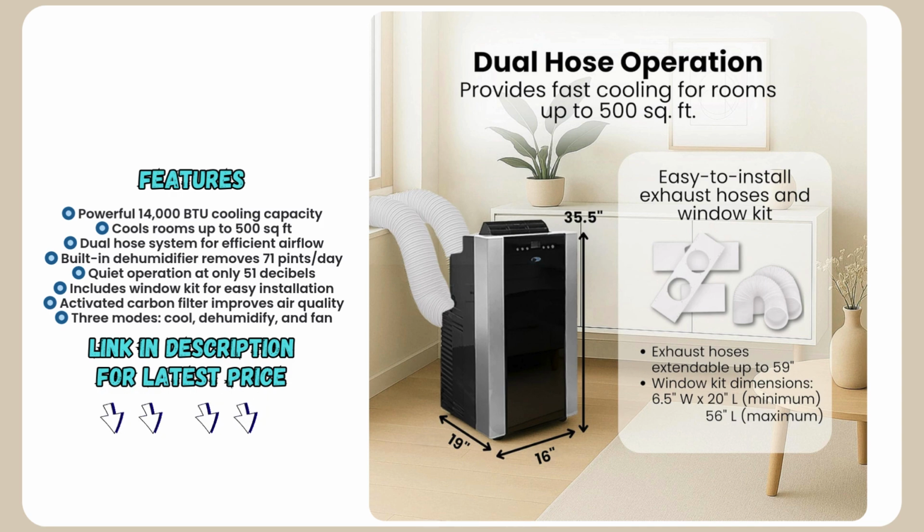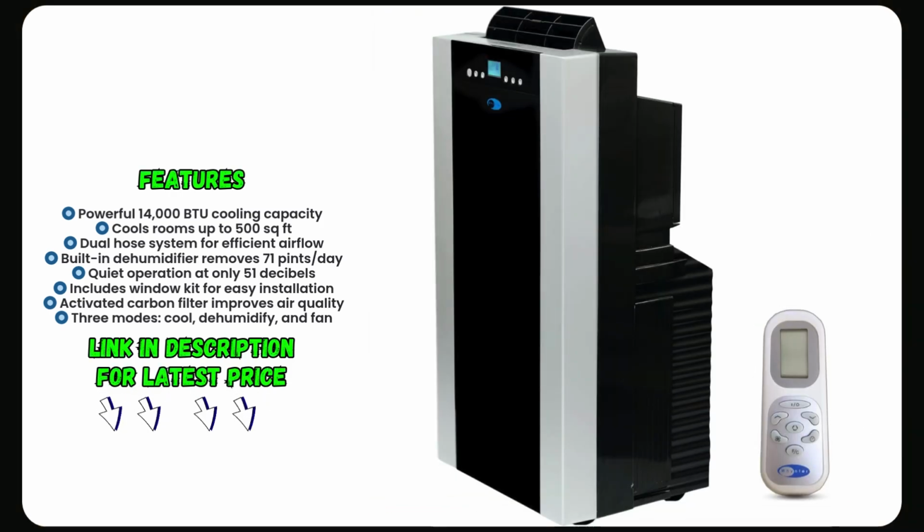With 3 operational modes: cooling, dehumidifying, and fan, and adjustable fan speeds, the Whynter portable air conditioner offers versatile control over your indoor climate. The temperature can be precisely controlled within a range of 61 to 89 degrees Fahrenheit, allowing you to tailor comfort levels to your personal preference.